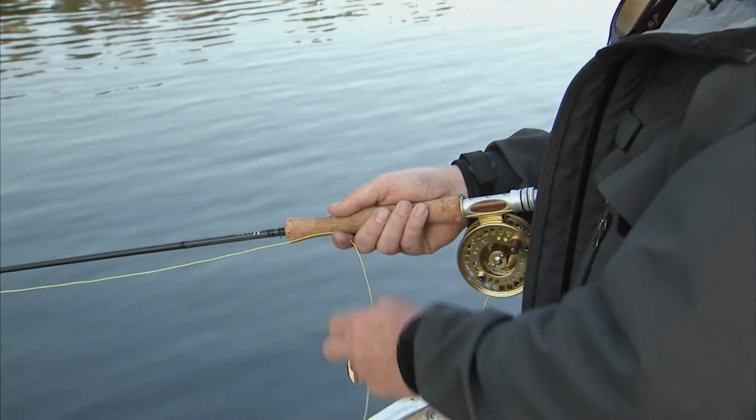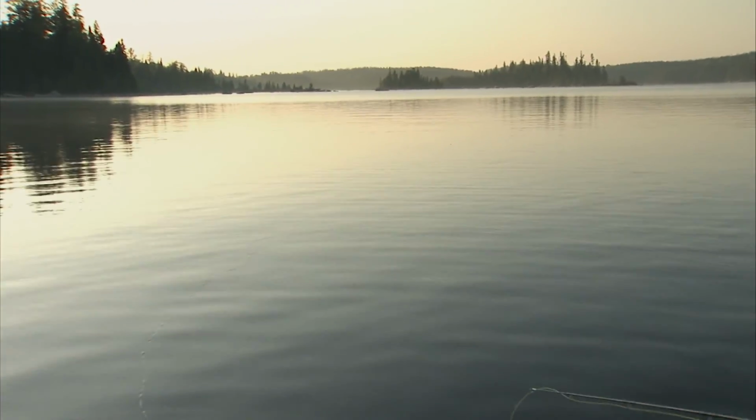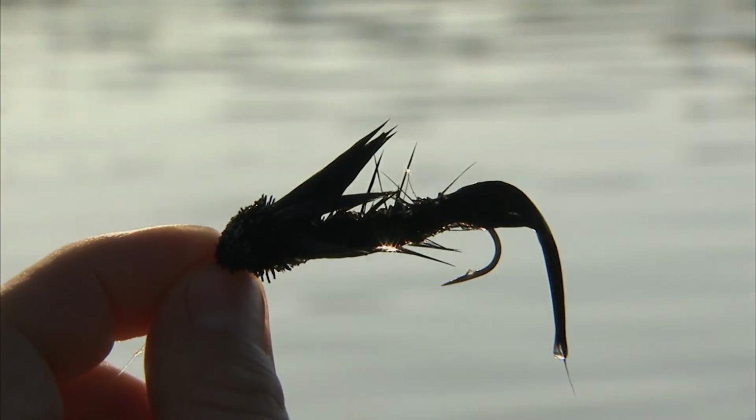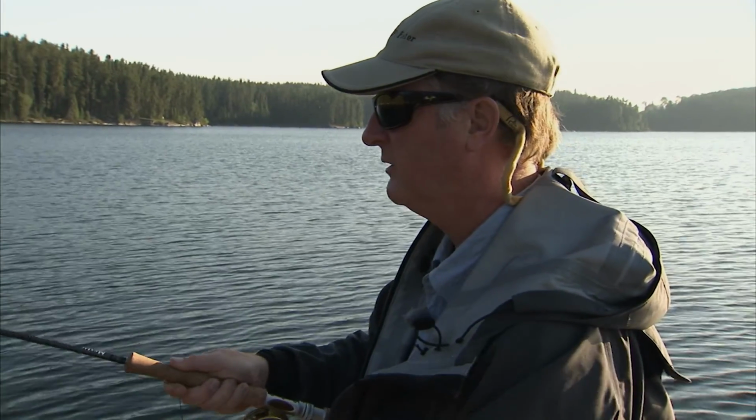I worked a dry fly on the surface for a while, but it was evident the fish were not rising. So John recommended I put on a sculpin pattern with a full sinking line in order to work closer to the bottom. Working submerged rocky areas in this type of lake is usually a good bet, and it didn't take long to hook into some nice brookies. First fish, not a big one.